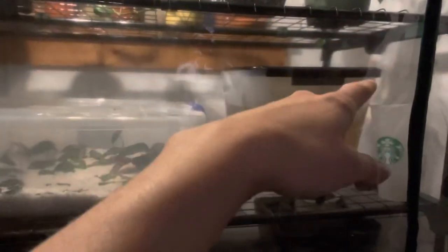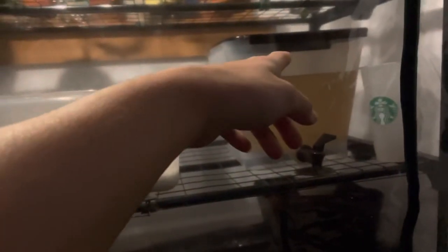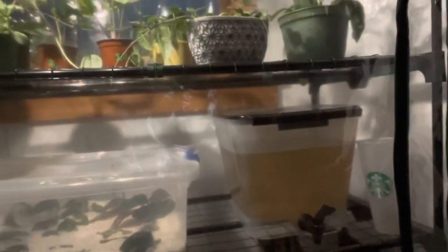But I can just give you a quick little view of it to show you the final product. I have my watering setup here, prop box. This is extra fertilizer water. This was the base for this, but I flipped it upside down and now I just have all the nursery pots in there. And then obviously these are all the plants.